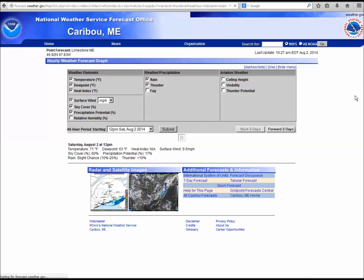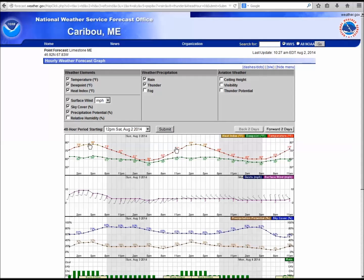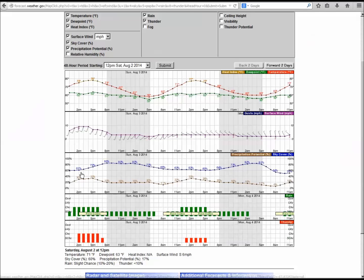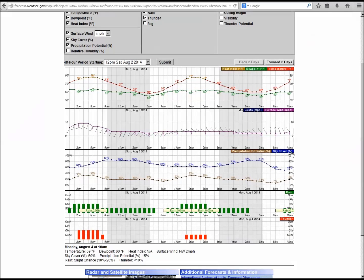Here it is. Okay, so here's the curve of temperature going out through time, this red line, and you can see its temperature by looking at the color here. Here's the dew point in the green. Here's winds. Here's sky cover in the blue, the percent sky cover, the chance of rain in brown. Here's the amount of rain, and here's the thunder potential.